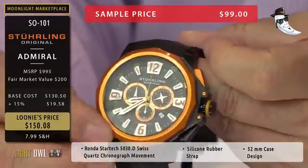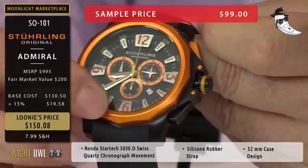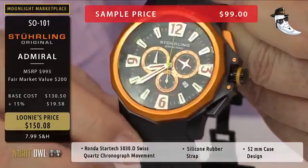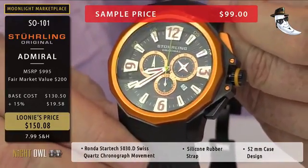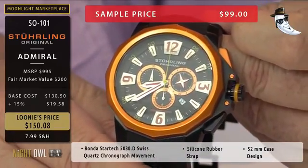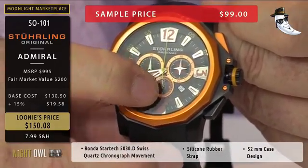A Duracoat finish is the kind of finish that you see on a cell phone. It's more expensive than a PVD finish. And you have a black PVD case here. Really, really nice. You've got the Ronda StarTech 5030D. It's got the add and split functionality, a world-class quartz chronograph movement, a 12-hour counter right here for the chronograph.